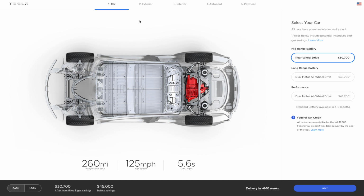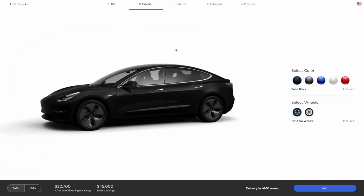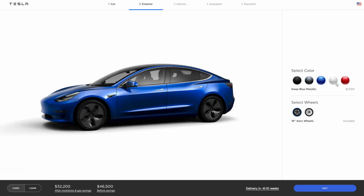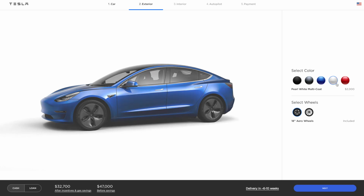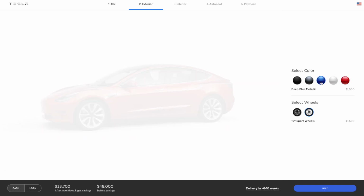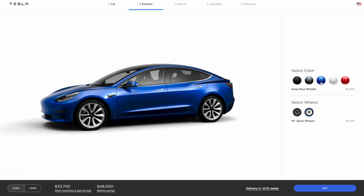Other than that, I don't believe there's any changes here. If you guys haven't seen, we'll just go through the rest of the configurator. They've got all their colors. They did actually remove a color or two. I'm not able to remember, but they did remove some colors, which may or may not be good. Some people like those colors, but this also makes it simpler for the configurator, and it makes it simpler on their part because they don't need to carry so many paints.